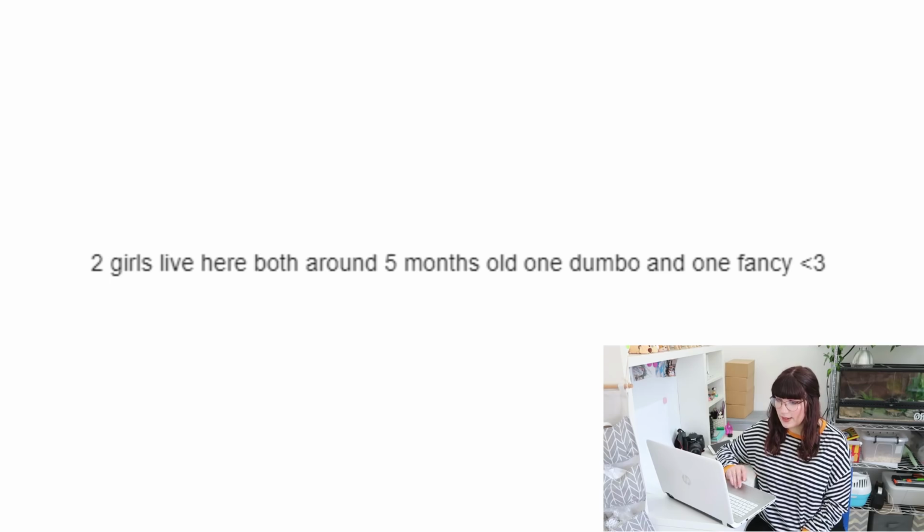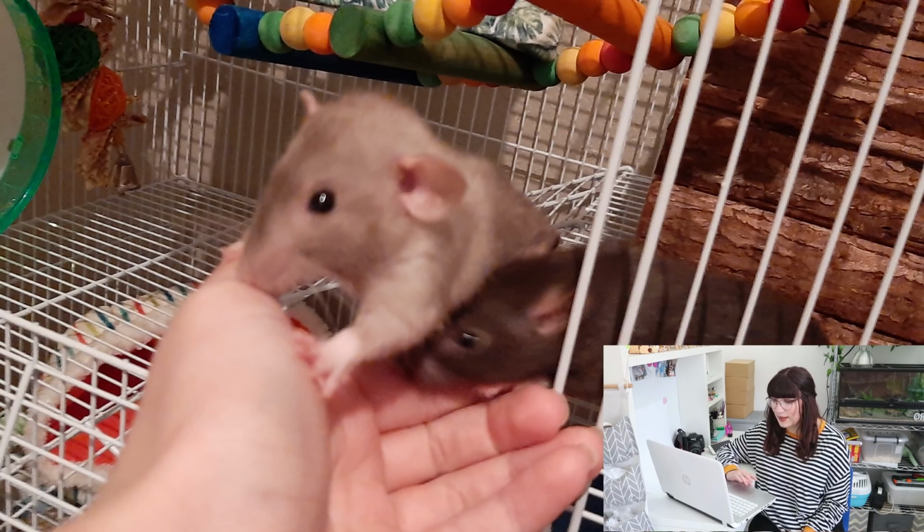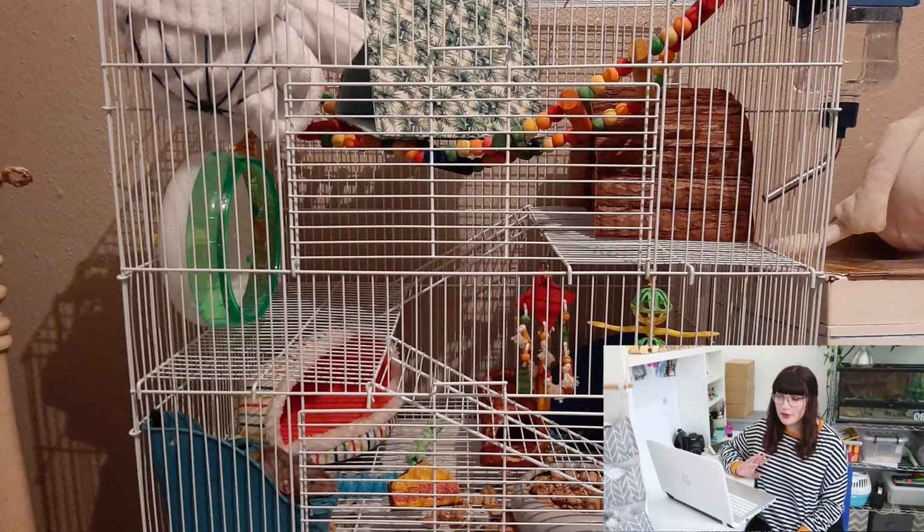The next cage is from Brooke, and it has 2 girls living in here. I'm not too sure what their names are, but looking at the pictures, they are super cute. So if we take a look at your cage, it is an okay size for 2 females. I wouldn't worry too much about the size of the cage, although you could upgrade them if you wanted to in the future, and if you intended to get more rats than this, I would recommend getting a bigger cage, but for 2 rats this is fine.